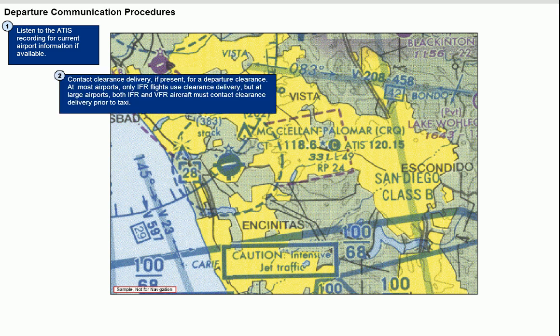Contact clearance delivery for departure clearance if the ATIS message instructs you to. Busy terminal areas typically have clearance delivery facilities to relay IFR clearances to departing IFR traffic and improve traffic coordination. Note that clearance delivery provides only detailed departure instructions. It doesn't authorize aircraft movement. After clearance delivery issues the clearance and you've read it back, the controller will instruct you to contact ground control.